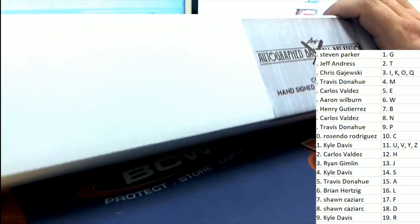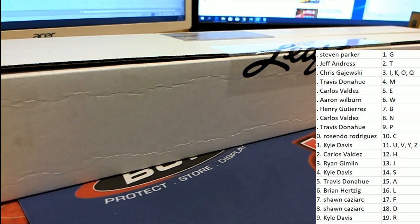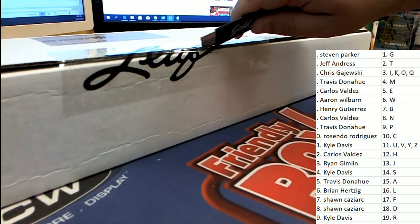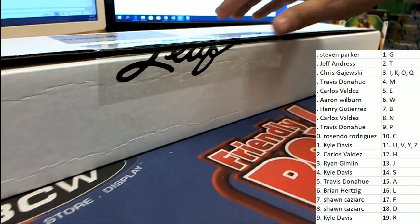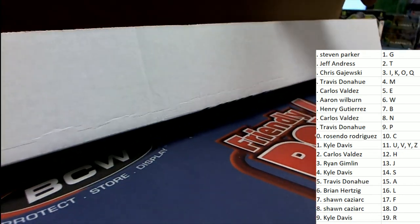Let's see about hit number two here, coming up in the autographed baseball bat rip case break. Guys, if you miss getting in this break, we do have another single bat break available. But here it is right here.